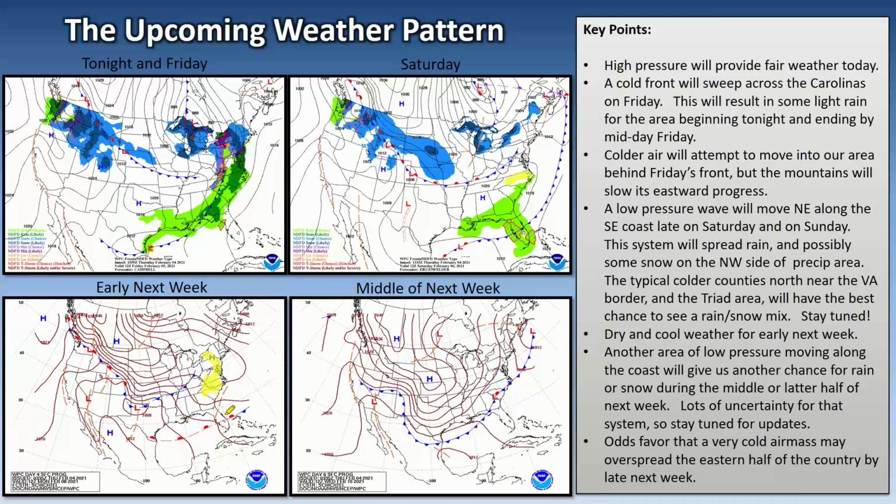And then we're watching this area of low pressure here off the coast because sure enough, it looks like another wave of low pressure will move northeast along that boundary come the middle of next week. And at that point in time, there's lots of uncertainty regarding how much cold air will be in place. So that could give us another chance.